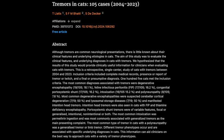That makes sense. And finally, we have intoxication as a major cause. Any surprises there? Well, one thing that stood out in the study was the number of intoxications linked to Permethrin. It's an insecticide found in some flea and tick products that are not safe for cats. It's a good reminder to always double-check labels and make sure any product you use on your cat is specifically formulated for felines. Even a small amount of permethrin can be extremely dangerous.